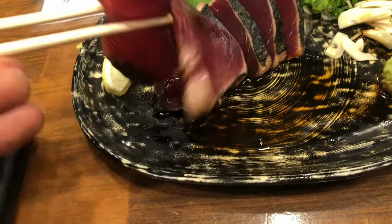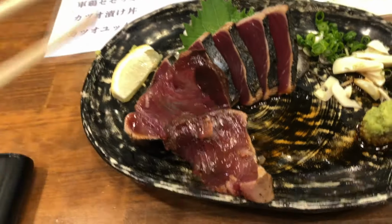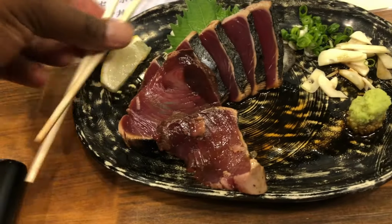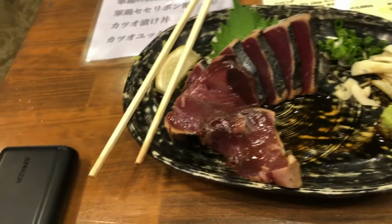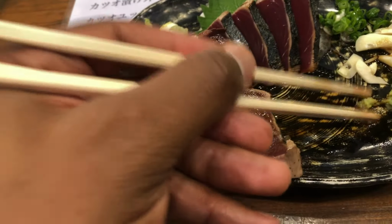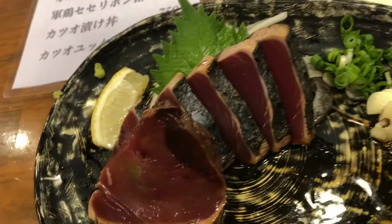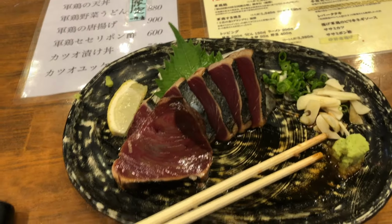This is on all the lists when you look up Kochi on what to eat, what to do. And inside this little marketplace, they have a couple places where you can eat this. So I'm really looking forward to this. Let's try it out. You've got to dab a little wasabi on there. You've got to have the wasabi. Oh, that's good. That's good.